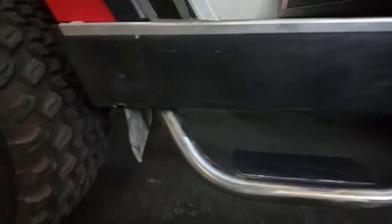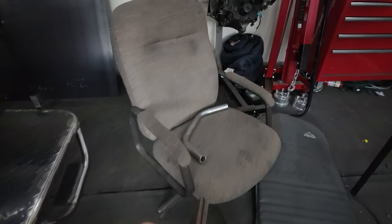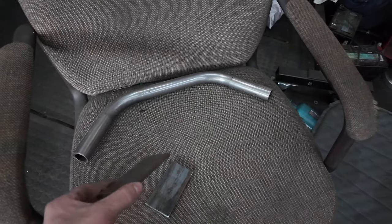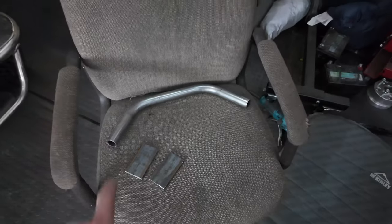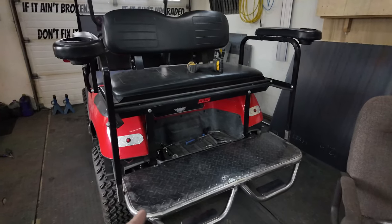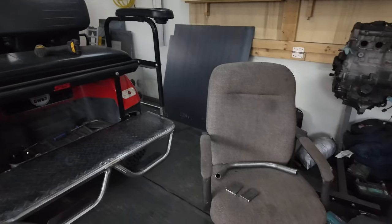It's pretty easy. I just kind of made a bracket. You can't really see it. What I did was I welded some tabs underneath the golf cart, and then I just made these, cut this at a little angle. Welded them on and then they bolt up so they're removable. So yeah, some bolt on side steps. We'll take it all off, get it ready for some paint, prime it, paint it, and then she'll be done. All right, let's make this other step.